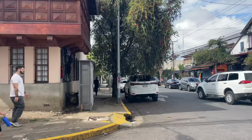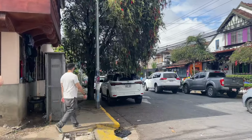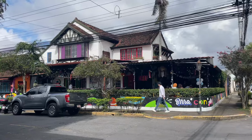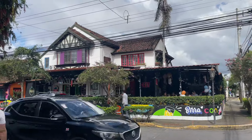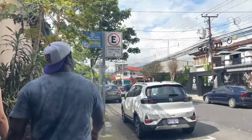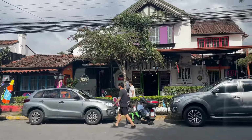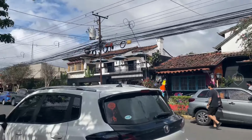Estamos caminando. We're walking, right? Isn't that kind of cute? Isn't that adorable? It's a little beer place. Oh, there's another weird looking thing in the road. Hold up. All right, this thing's got a mind of its own today. That's really cute. I like the wall art.